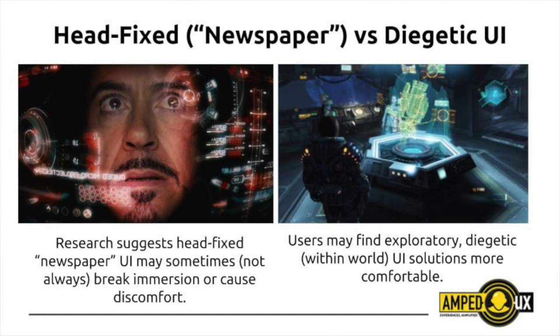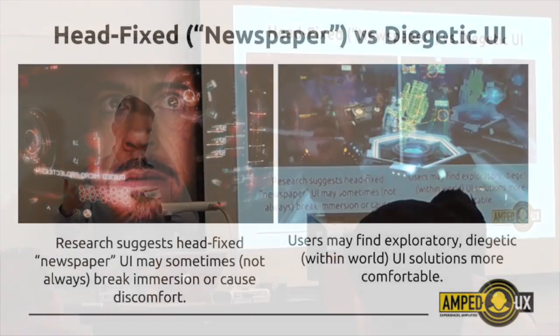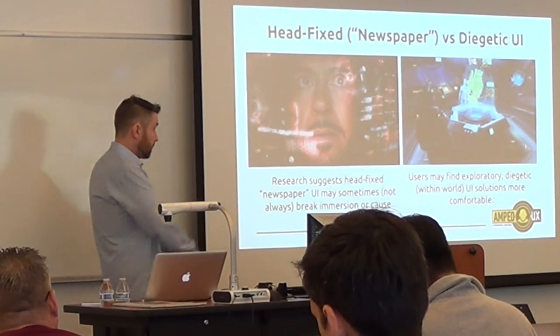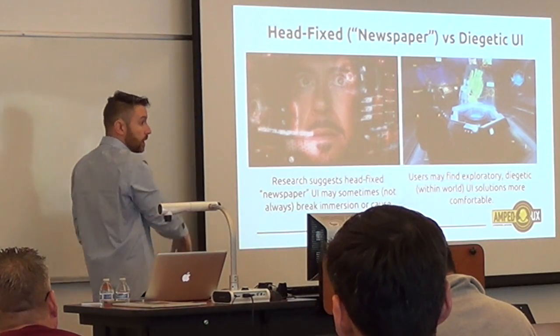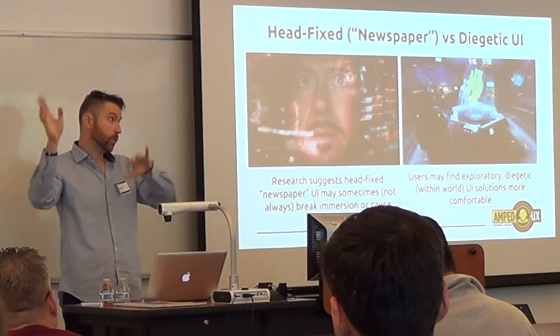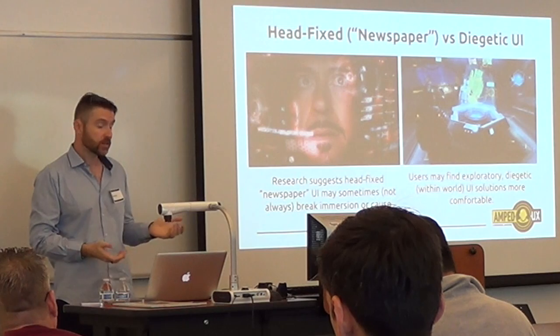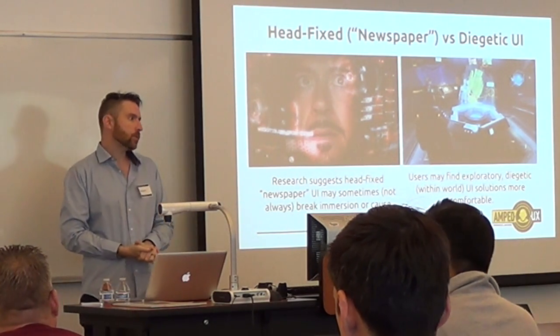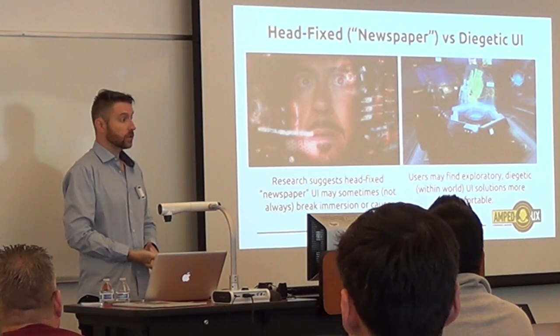Diegetic solutions may be more exploratory. And diegetic doesn't necessarily mean holographic. I don't want you to think of this as suggesting a certain visual style. This is an example of a diegetic UI, right? Any type of posters or billboards or projection screens. These are all diegetic types of UI. And these may be more comfortable as well as more immersive and exploratory.